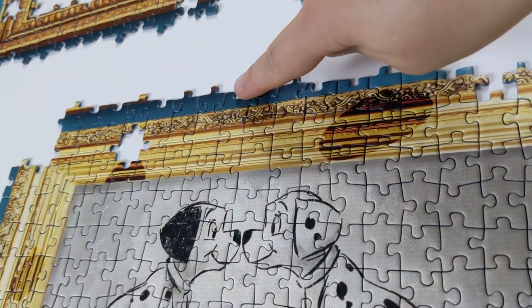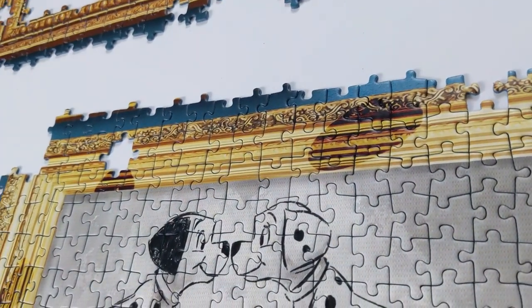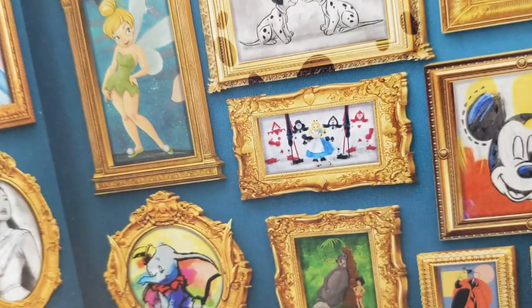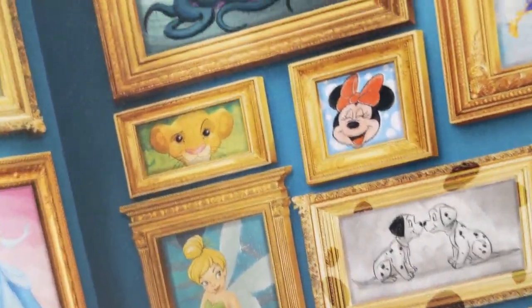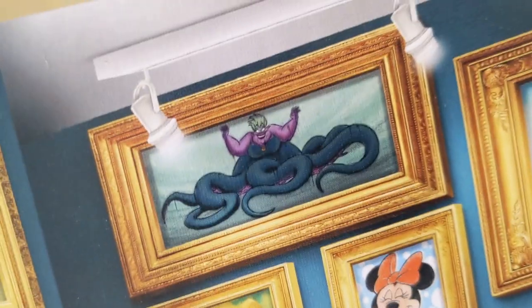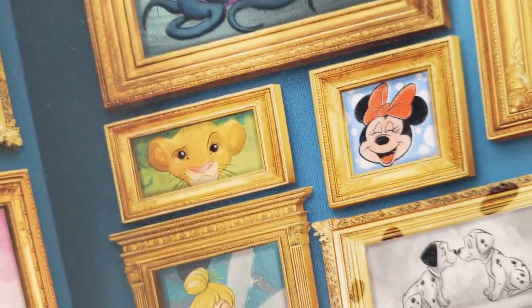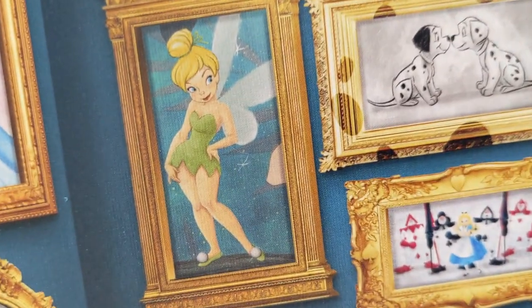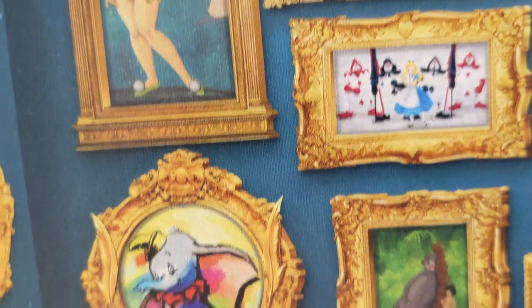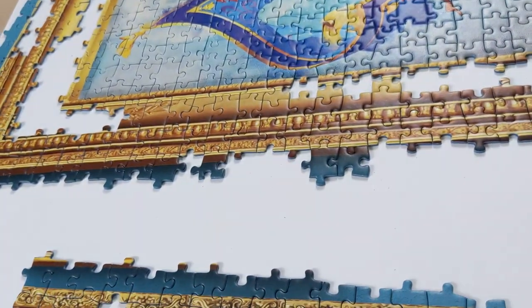And this one actually connects to, I believe these pieces belong to the mini puzzle. Yeah. So that means I can connect Ursula, these two, Tinkerbell, and 101 Dalmatians. Ooh, I think we're getting close to the puzzle being finished.